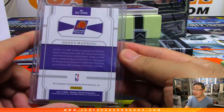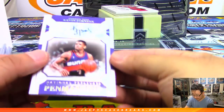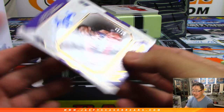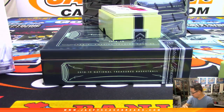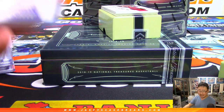Now we have another Sun coming up. Is it a different number? Maybe. It is. It's Kevin Johnson, 8 out of 10. Penmanship for the former Sacramento mayor, Kevin Johnson. Number 8 goes to Jared Nichter.